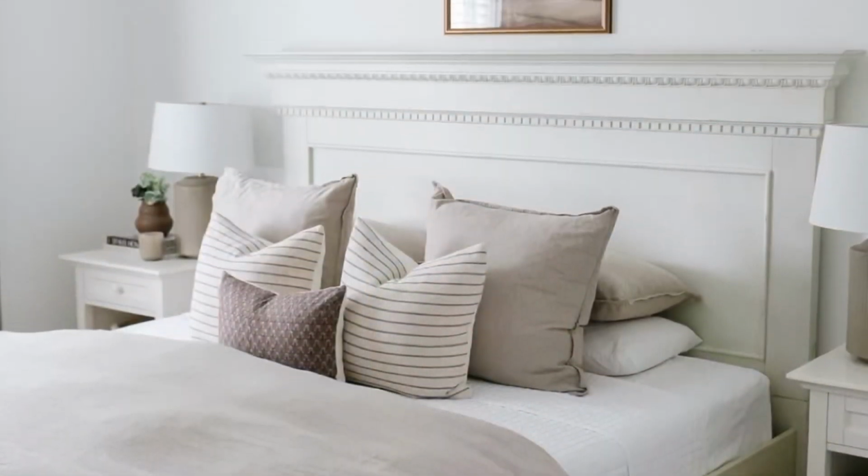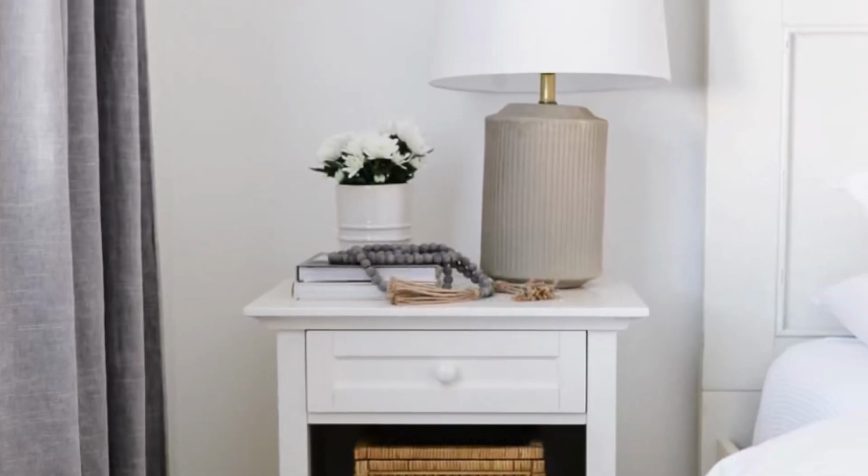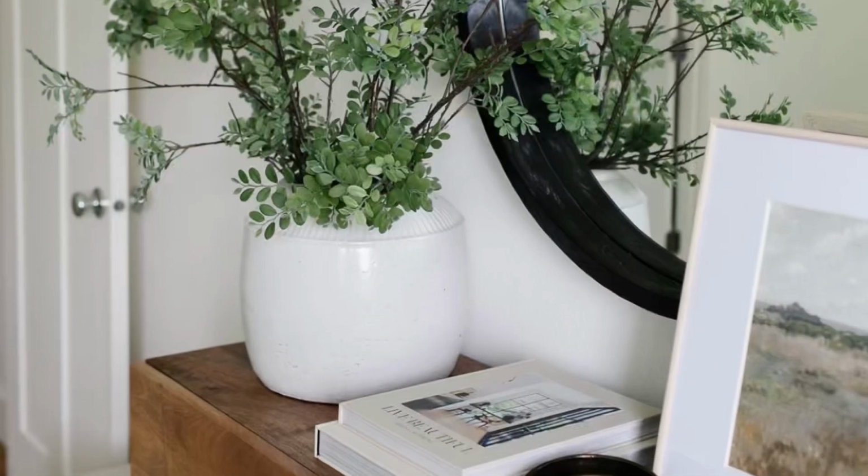Hi, I'm Carrie from the Summer Home, and today's video is all about bedroom decorating ideas. If you are looking to transform your bedroom into a stylish, cozy retreat, you are in the right place. I'm sharing simple decorating ideas to inspire you and help you easily recreate these looks in your own home.